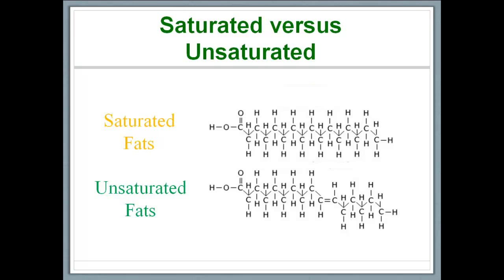So if you look at the saturated fats image really closely, you'll see that this image is rather tightly packed and there are no gaps or spaces in between this particular image. However, if you look at the unsaturated fats, there are some gaps and spaces, and I'll try and highlight them with the help of my mouse pointer. So there's a gap here, and then there is a space here.